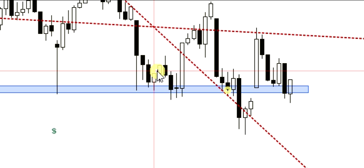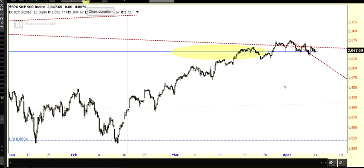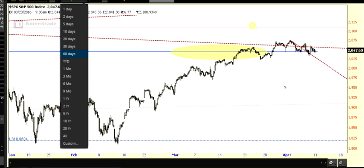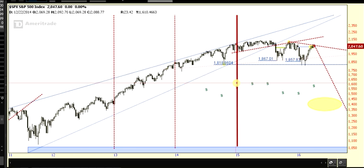So what does that mean? That means that we could take out this high up into this area right here around 2085 or so. Probably not make new highs, but eclipse this most recent high here. So who knows? I don't really know if that's going to happen.